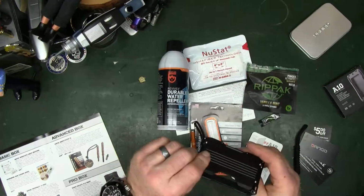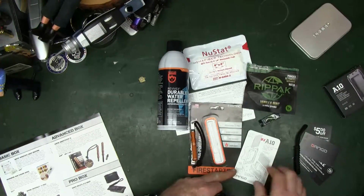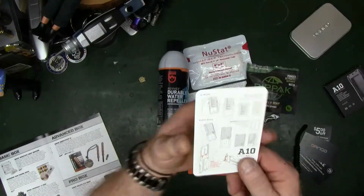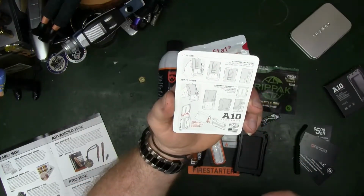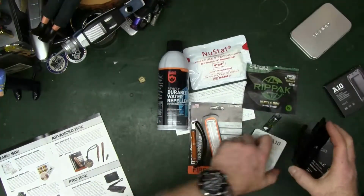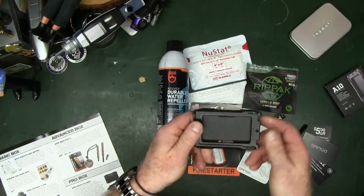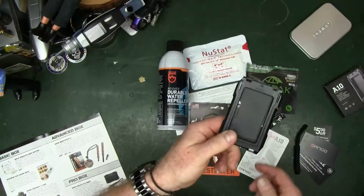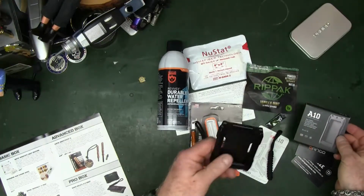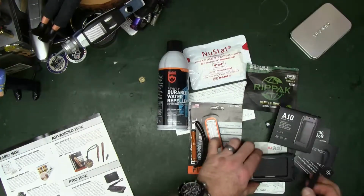The other downside is it doesn't offer any place that you could store cash. Now, with some of the accessories, I have not gone over to their website to see. They might have an option of something that goes along with this that would help. I know they also have some tools and stuff that clip in and become part of this. So, the Dango A10 Adapt wallet.